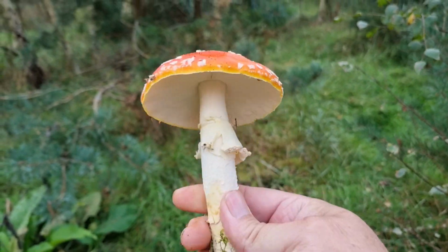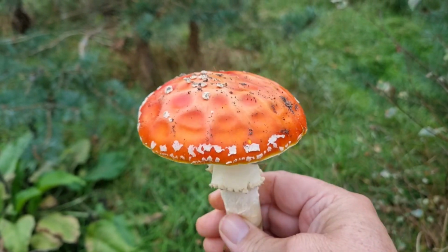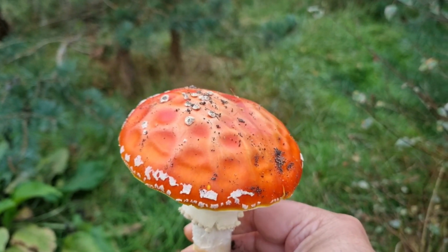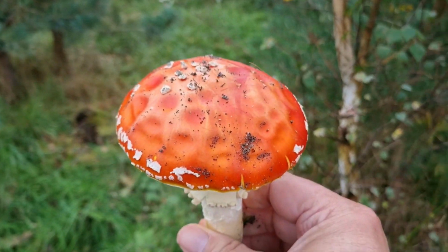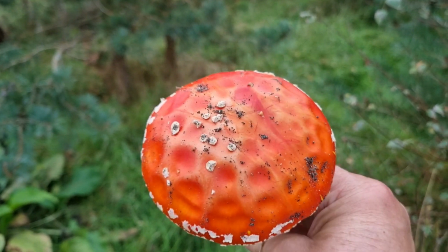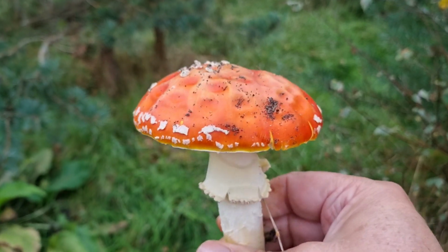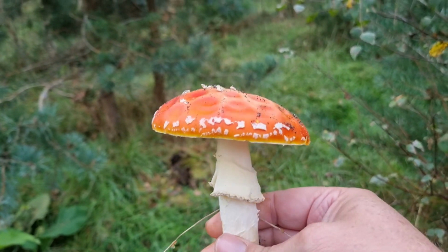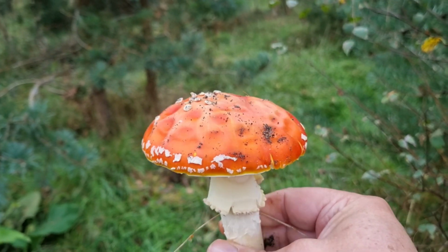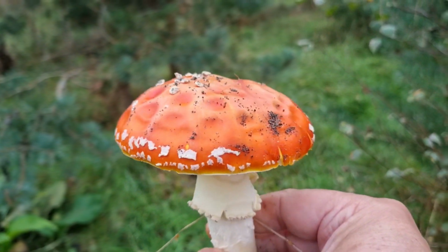It's quite a nice size, and of course we all know these are what the students at some of the universities like to chew, put it that way. They are hallucinogenic, and they will send you on a nice little trip. Not that I've tried it, and not that I want to, but there you go, second one of the season. So we've had a young baby, and now we've got mature, and I'll have a look round before I head back towards the car, see if there's any more here.